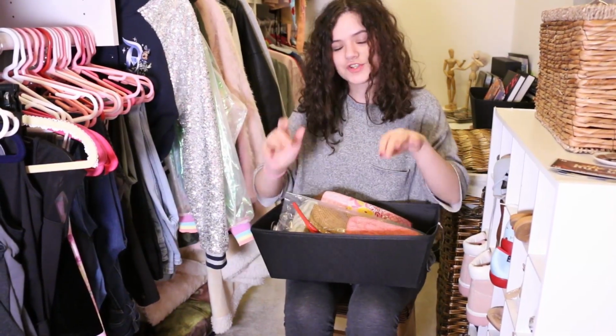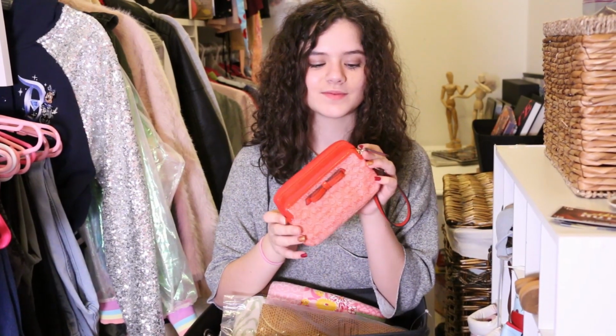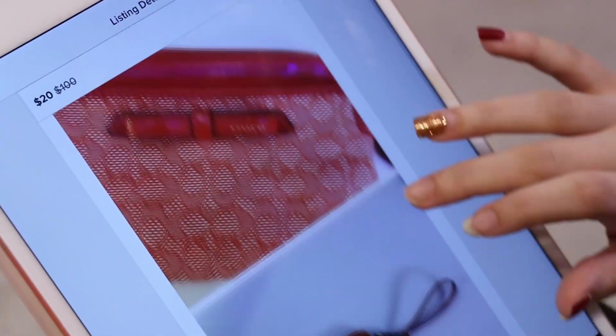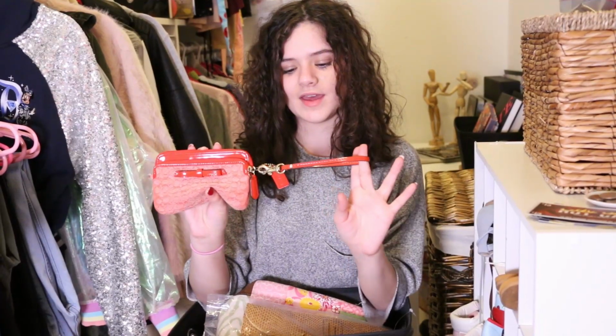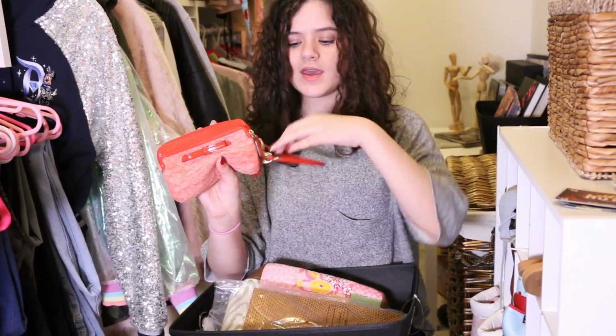Next up is a whole bunch of accessories. The first accessory is a coral Coach wristlet. I took this with me to BeautyCon the first time I went, which I've only gone once, but it matched nicely with my dress, and it comes with a nice way you can put it on your wrists because it's a wristlet.